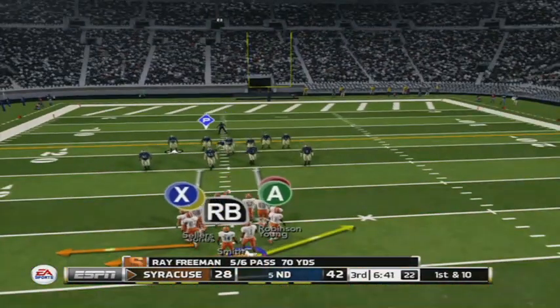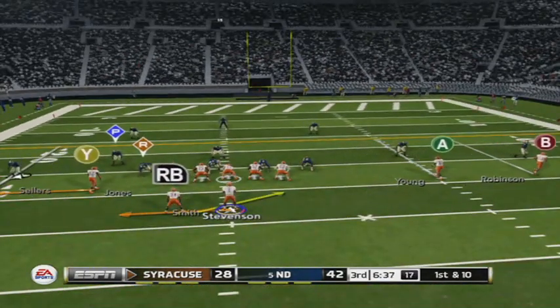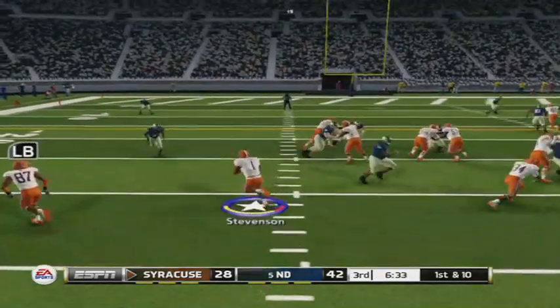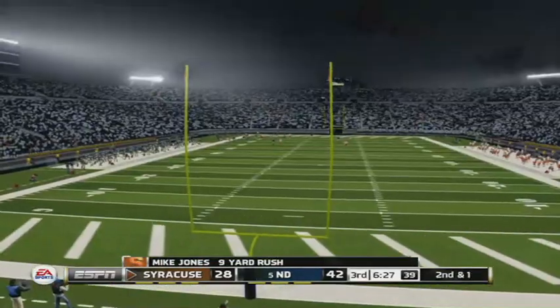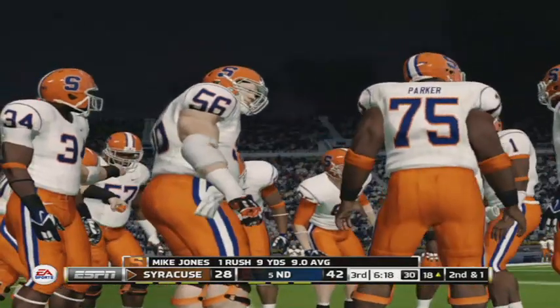First and 10. Ball on the 27-yard line. Check 59. Mike 59. Here he goes. Gets out to around the 18. Gain of 9 on the play. That brings up second and 1.